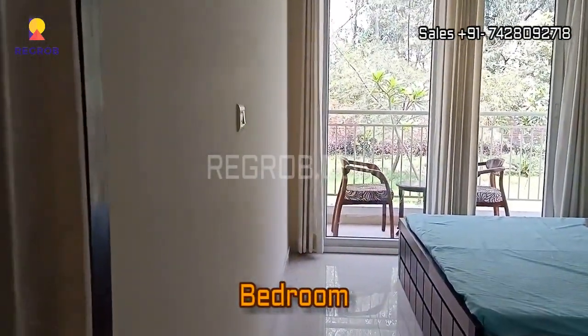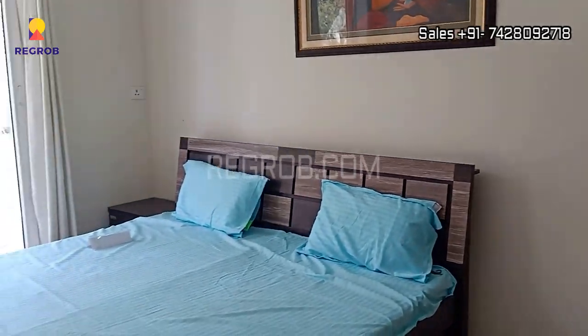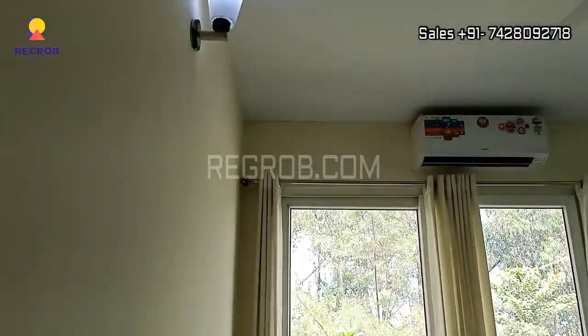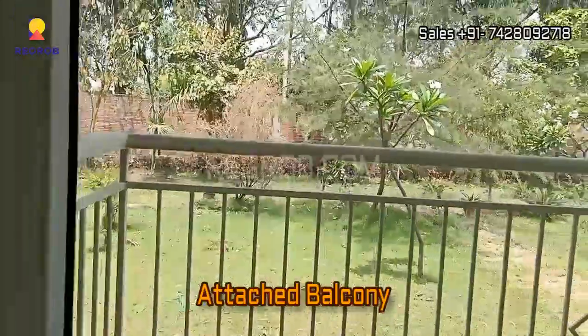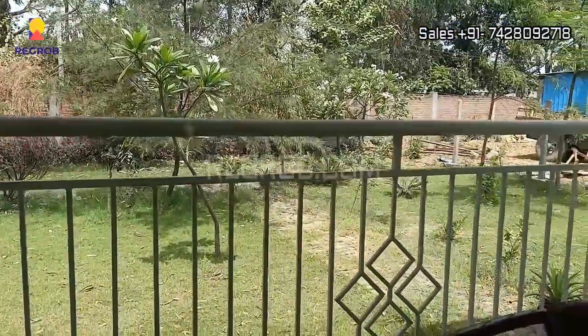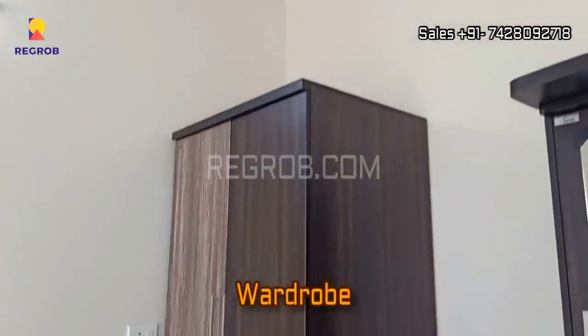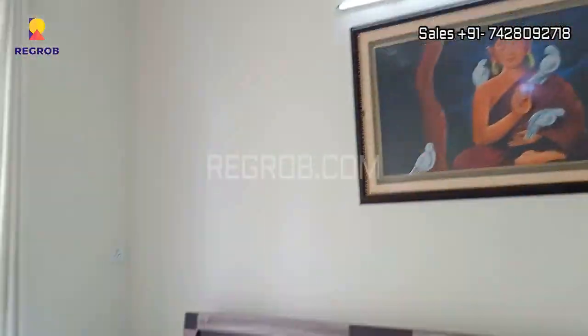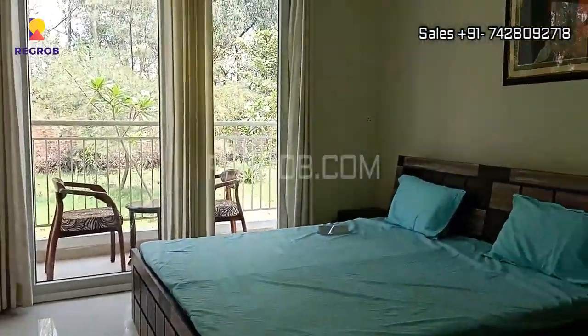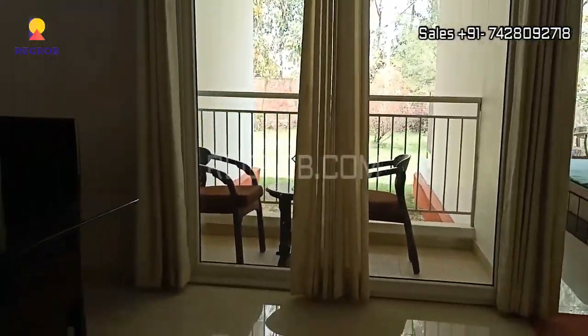And now we are taking you into the bedroom. So this bedroom also has an attached balcony here. And that's the wardrobe. So friends, here we have showed you the 1 BHK sample flat.